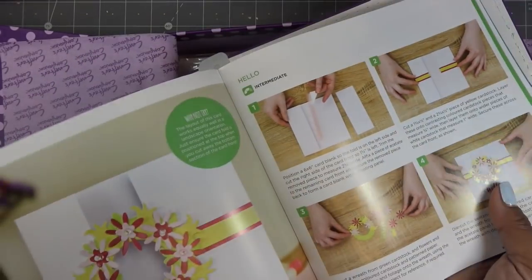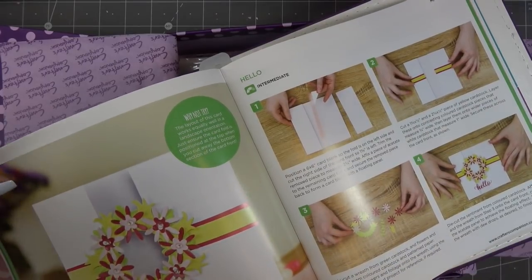So what I'm gonna do is this card. Now, let's see something here.